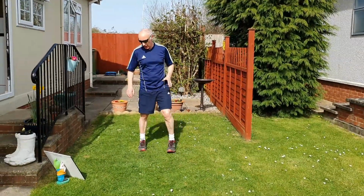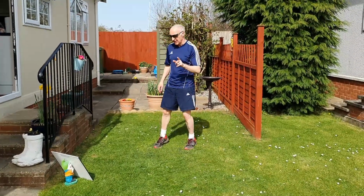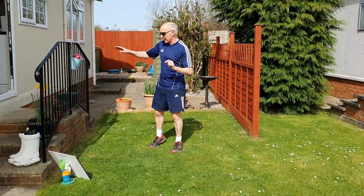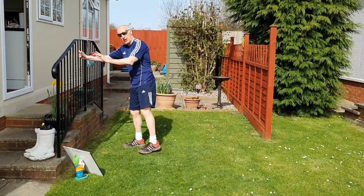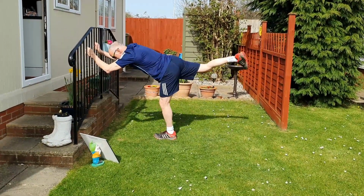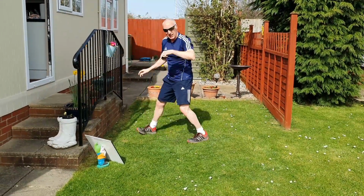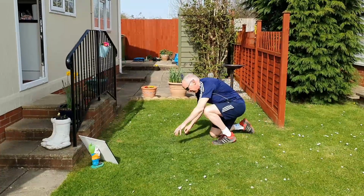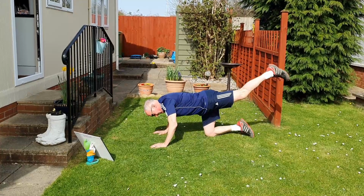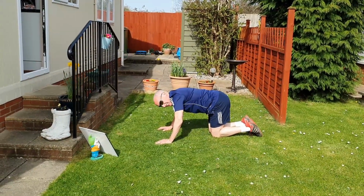I can feel that. So this time, there's a couple of ways of doing this. If you can get on the floor, then you can get on the floor. Or if you can't, then you can just grab hold of something, back of a chair or something, and all we're going to do is literally kick out like that. That's the standing version. If you are more advanced, then you can go onto the floor on all fours and kick out like that. And while I'm down here, I'm going to do it this way. So we're going to do 10 each side.